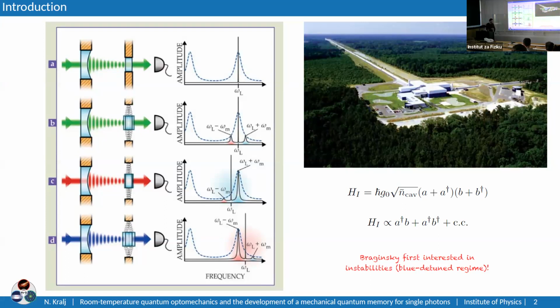And then if you also imagine a two-tone pumping, one on the red side and one on the blue side, then you can use the other interaction, the swap interaction, to just use the mechanics as a mediator, and then you have robust entanglement between two optical modes. But most of what I'll be telling you about today is related to having the optical pump on the red side of an optical resonance, and then essentially talking about this effect of cooling the mechanics. And it's typically called sideband cooling because of this sideband picture.